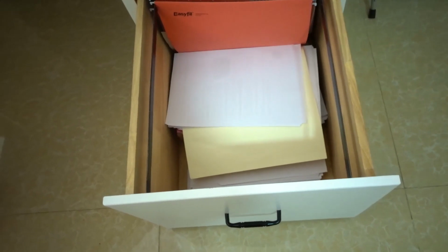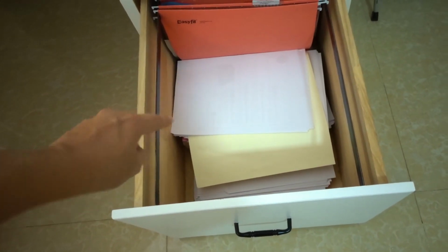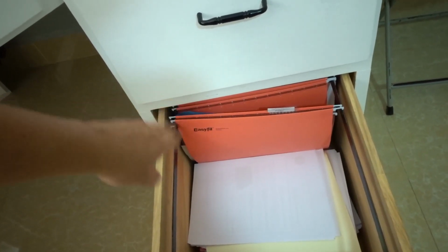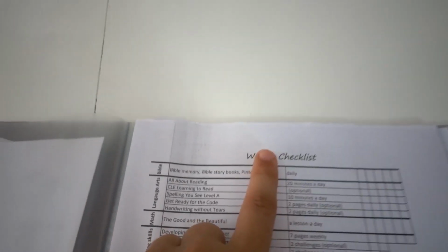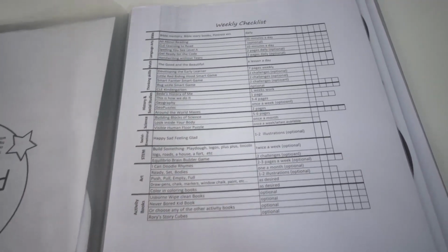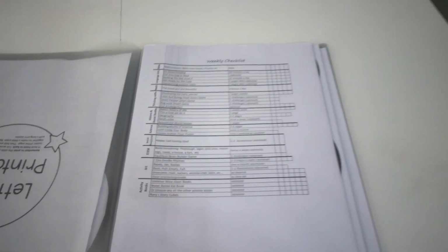And then this is the bottom drawer, and it has a bunch of scrap paper and then construction paper and different types of paper and even some stickers back in there. And in that drawer, I also have a weekly checklist. Roughly of what needs to be done each week. A lot of these things are optional, but yeah, just to give some ideas.